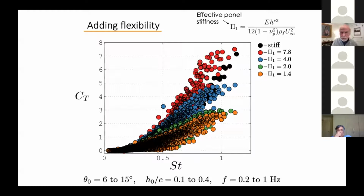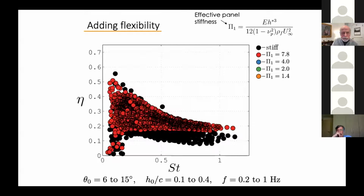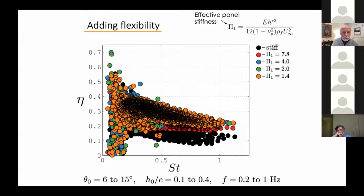What about the efficiency? This is the sort of curve for all the phase differences and amplitudes of the heaving and the pitch and so on. And you can see these massive black dots for the stiff case. And if we do flexibility, it's interesting to see what happens on the low Strouhal number end. Not much is happening, but on the higher Strouhal number end, you can see an increase in the efficiency. And here we can see it even more, right? And then we kind of reach a limit with these green dots, and going to a very flexible propulsor is not going to help you anymore.